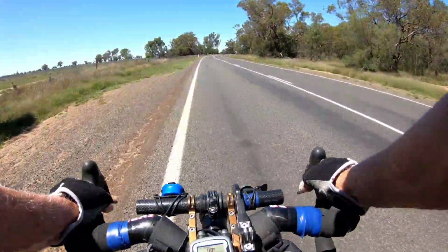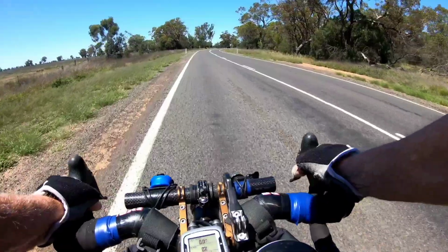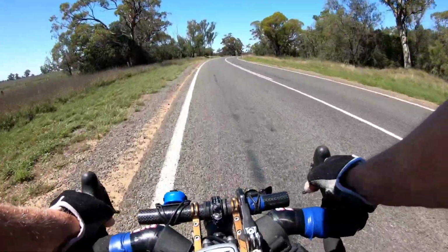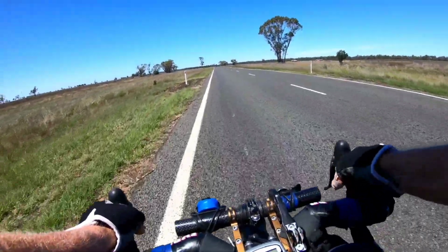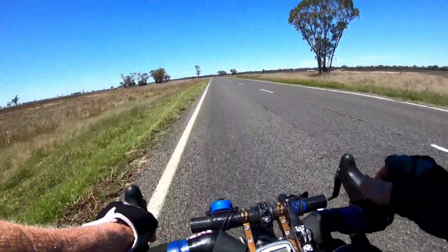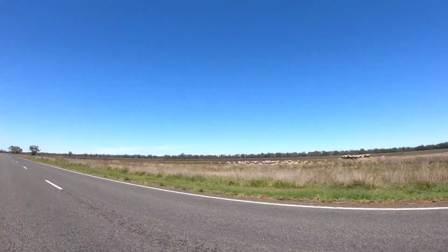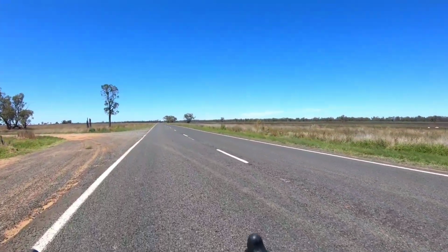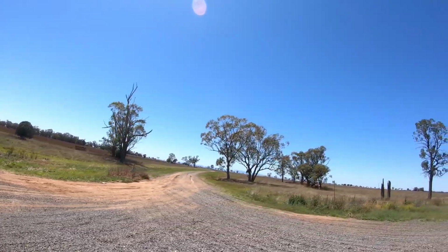Keeping it very, very cruisy today. In a week off the bike, and I seem to take a day or two to get back into the swing of things. It's all part of the fun. Wouldn't have it any other way. Bit more of the Warrumbungles over there. I often wonder where these tracks lead.